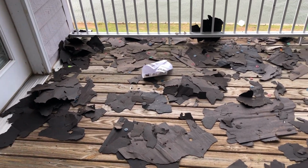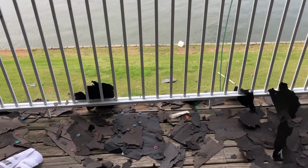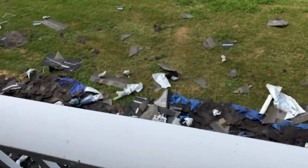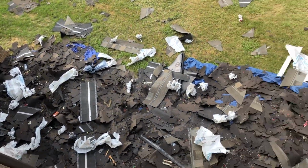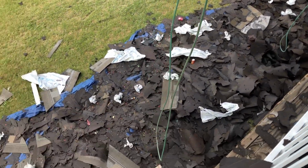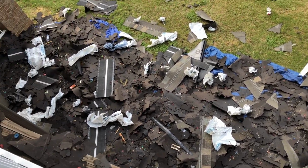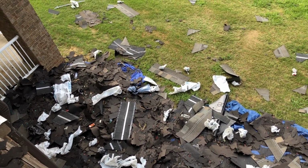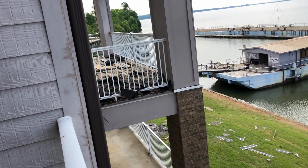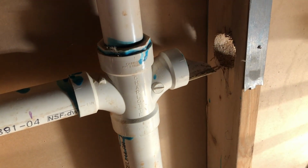Yes, so did we tell you we're getting a new roof on the condo? Nothing like a good, clean, tidy construction site. I see like 12 million nails down there. I'm glad I don't have the lawn contract here. You'll have a flat tire for the rest of your life. Look at that. Sounds like it's raining. This is what I'm dealing with. I'm getting things wrapped up.